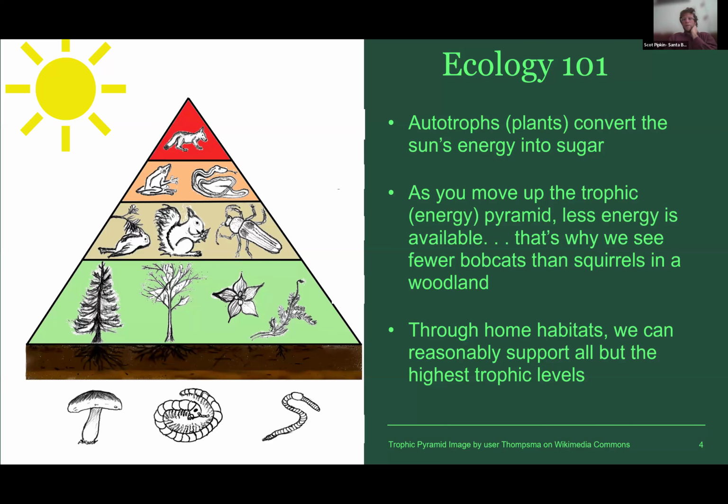And at the bottom of this pyramid, we have our autotrophs, which are largely our plants, but also cyanobacteria, algae, and other organisms that photosynthesize. But they convert that sun's energy into sugar. And they can only convert so much of that energy into sugar that becomes bioavailable to other organisms. So that's why this diagram has a pyramid shape, because less and less energy becomes available as you go higher up in the pyramid. And that's one reason you don't see bobcats everywhere.